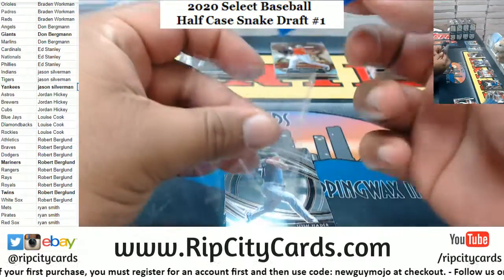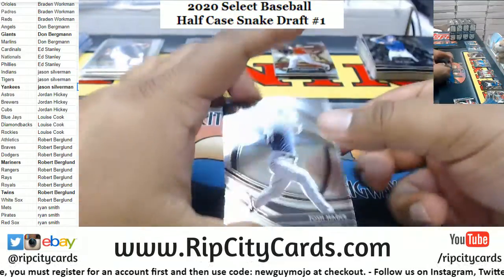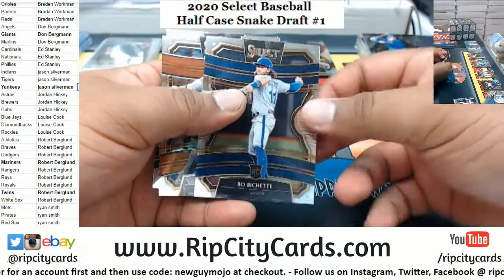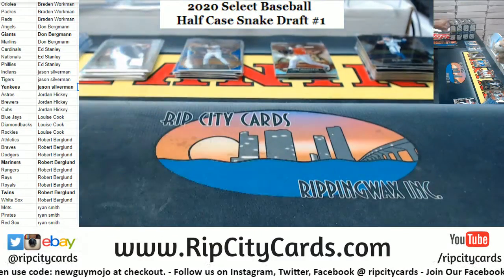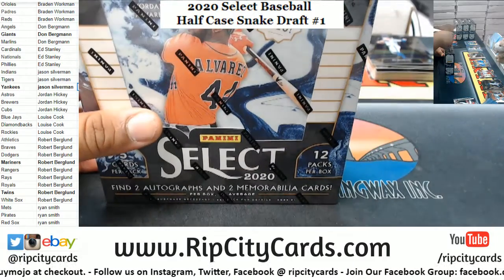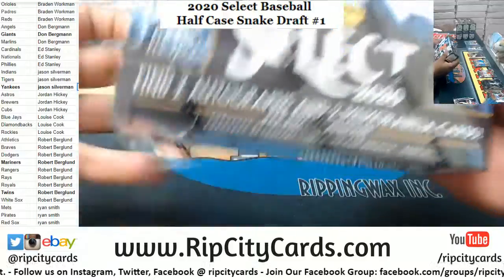Josh Bell, Pirates blue /149. Bichet, Blue Jays rookie. All right. On to box number 3. I almost cut myself. That would have sucked.